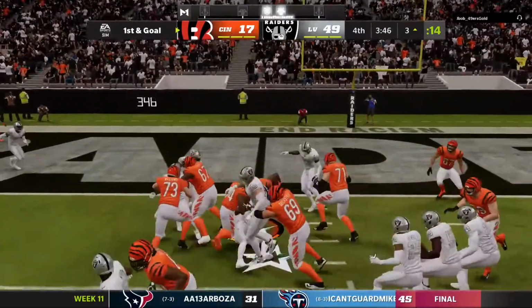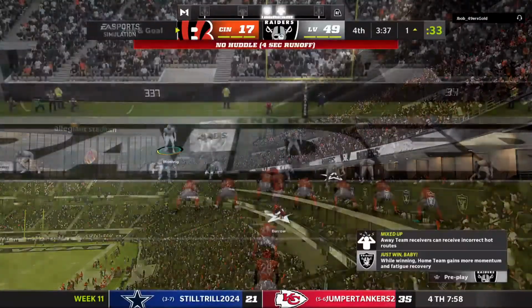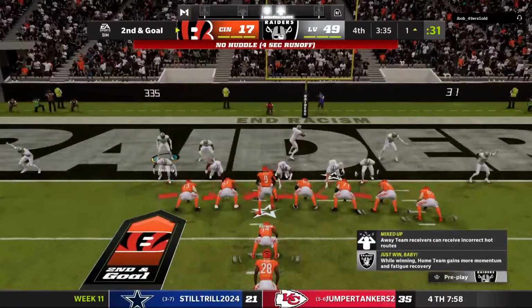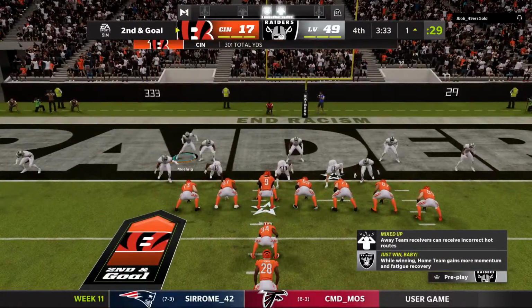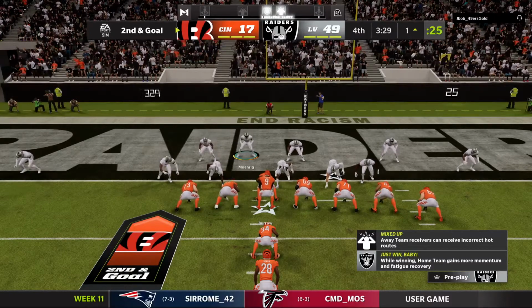Mixon. Able to get a couple here, but won't get across the plane as they stop him right around the 1. Second and goal from the 1. Brings up second and goal.